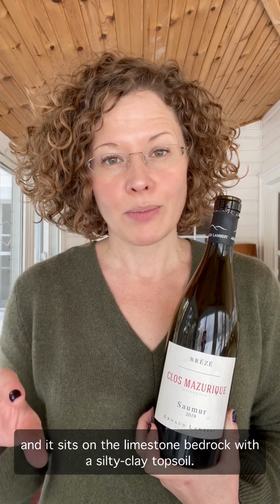Now, the Clos Mazurique is essentially his entry-level wine. It's coming from a 3.7 hectare parcel of vines. It's a monopole site in the Saumur AOP. It's about 10 kilometers south of the Loire River, and it sits on the limestone bedrock with sort of a silty clay topsoil.